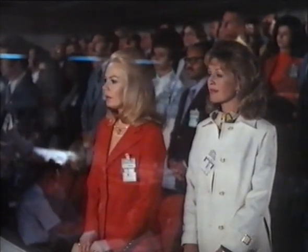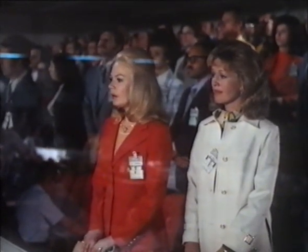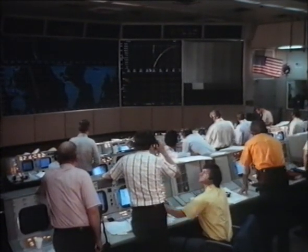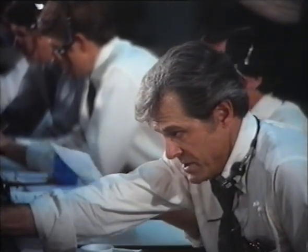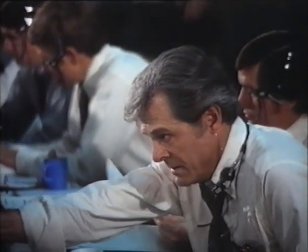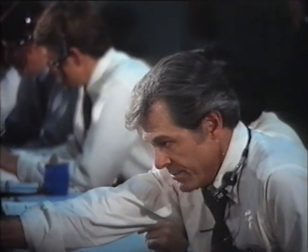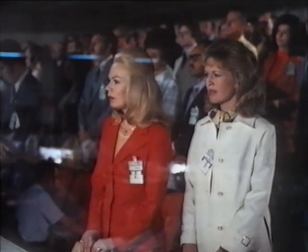Apollo Control, Houston. We've just had loss of signal with Apollo 13. Our last velocity reading was 35,837 feet per second, with a range to go of 1,791 nautical miles. Flight, this is Retro. Coordinates for splash, 21 degrees, 39 minutes south of 165 degrees, 22 minutes west, right on the Iwo Jima's flight deck. Well, Roger, Retro, and well done.